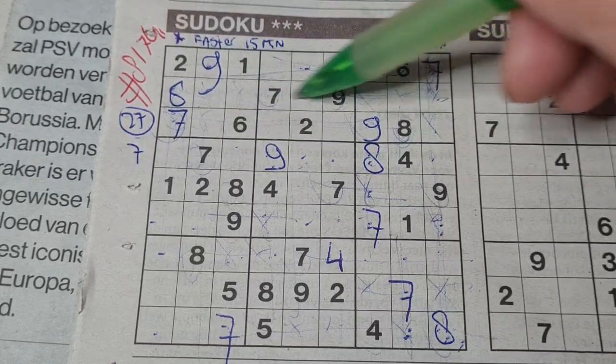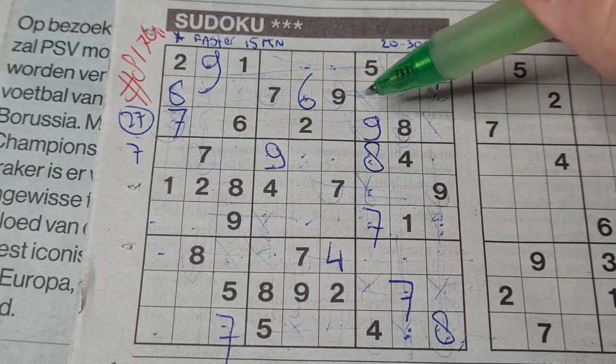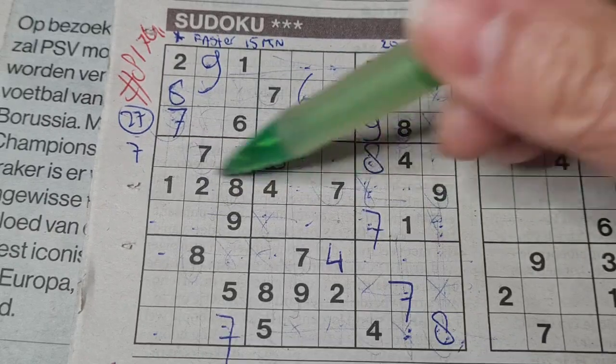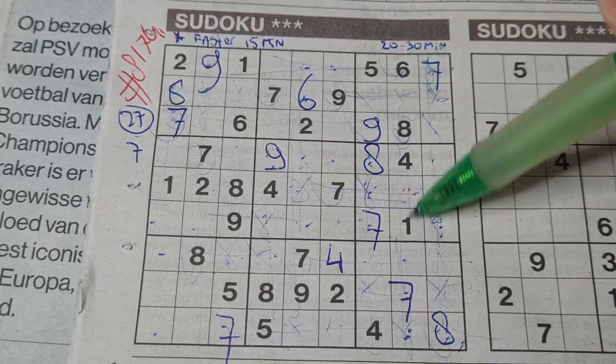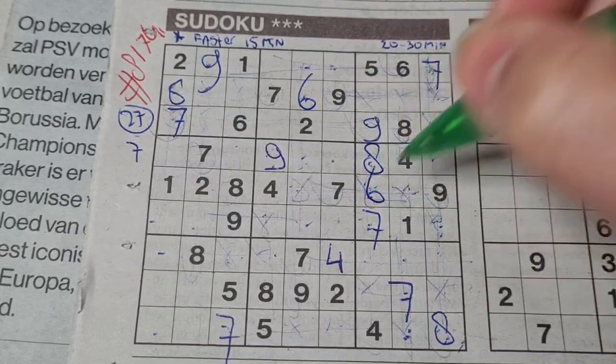6 in the first row, 6 in the third row. So the row between, the second row, the only place left for 6 should be there. 3 missing numbers in the middle row. One of the missing numbers in the middle row is number 6. We have a 6 in the middle column, no 6 there. 6 in that column, no 6 there. So the only place left for the 6 in the middle row should be there.